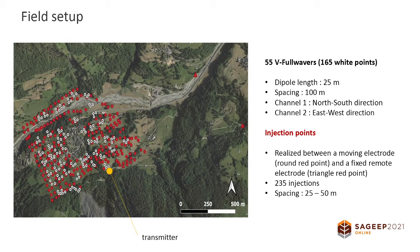We use 55 FullWaver and 165 electrodes. The dipole length was 25 meters, and 1 FullWaver was set up every 100 meters. Channel 1 was the north-south direction, and channel 2 the east-west direction, to once again get the complete 2 components of the electric field. And then once the systems are set up, we realize some injections between a moving electrode, which are all the round red points, and a fixed remote electrode, the red triangle on this map.